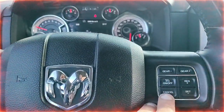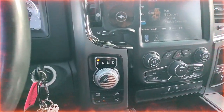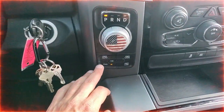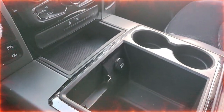Change what gear you're in, and go through cruise control, and again on the other side's the radio buttons, so you got a turn knob for everything. Right now we got it in 2-wheel drive, but you can go to 4-wheel auto, lock, or low. Kick her into neutral if you need. So you got a lot of options there.